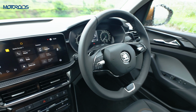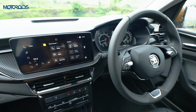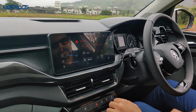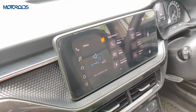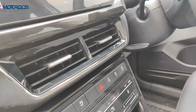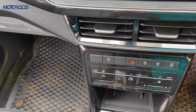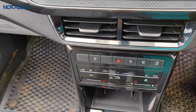The touch screen here doesn't have any hard buttons. Everything is controlled via the touch action, and happy to say that it's rather easy to understand. It's very easy to operate. The AC works rather well. The louvers are sturdy with this chrome element, although they could have felt more solid. I have seen more solid louvers on Skoda and Volkswagen cars.